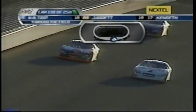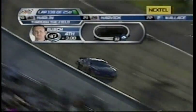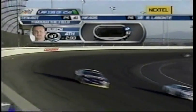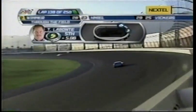Matt, the 97 of Kurt Busch has lost 2 spots since the restart. Kurt radioed in that his car was a little bit tight from the center of the corner to off the corner. He wants a track bar and wedge adjustment, actually an air adjustment, next time he can get one. Matt, back to you.